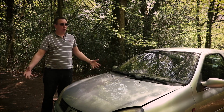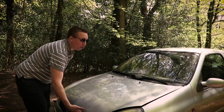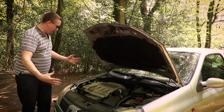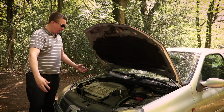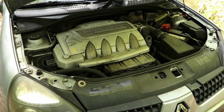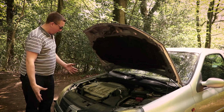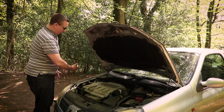Now that is great for performance, but it's definitely a negative when it comes to servicing. If we look under the bonnet here, you've got this 2 litre engine, fantastic, but when it comes to changing the cam belt, you just can't get to it. Most cars you can leave the engine in place, not a problem. With this car, take it to Renault or any other dealer really, and you're looking at around 7 or 8 hours to change that. So you're looking at a good £700 to change the cam belt.